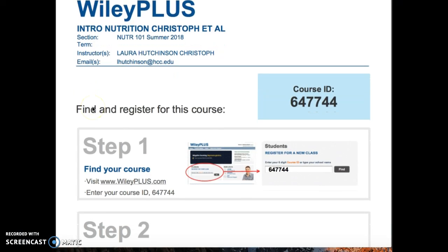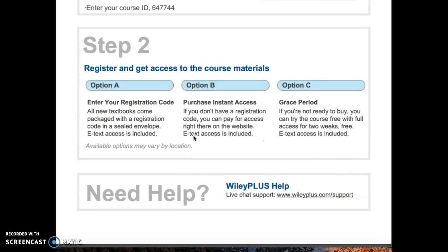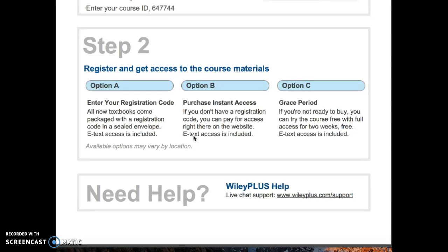So as you can see here, to get to all of your quizzes and homework assignments, as well as your exams, you're going to be registering for my course. So you'll find your course by using this course ID. And then you either have a registration code already that you've purchased at the bookstore, or you can purchase instant access by just using your credit card, and it might be a little less expensive than the bookstore, so it's up to you to take a look at that.